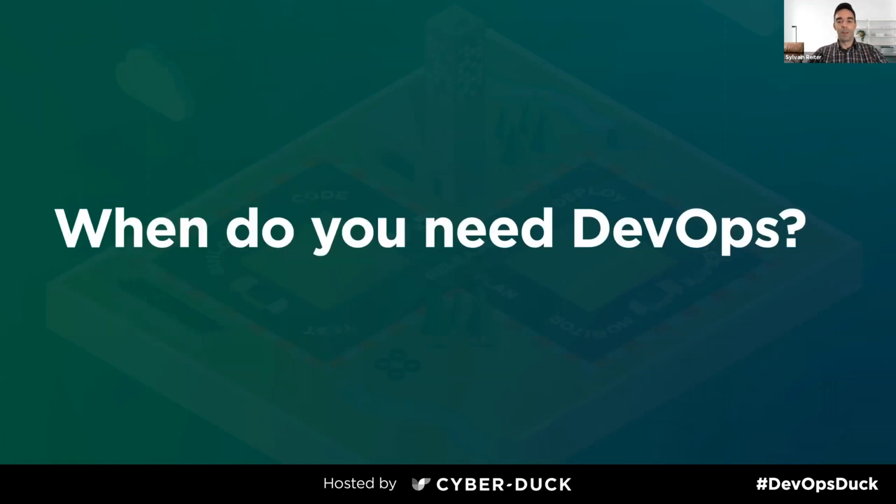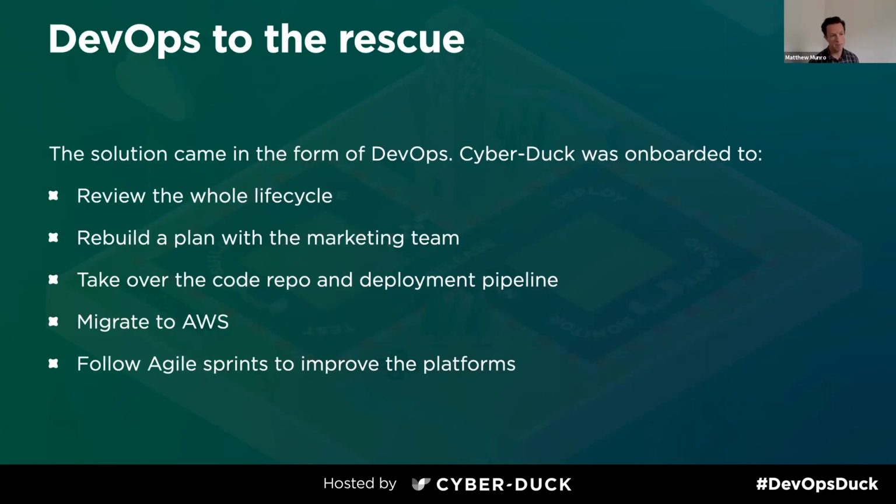I'm going to hand over to Matt from Fitch Learning. Over to you, Matt. The marketing team decided to look for another external agency, and the relationship was going to be different, where they were going to look after the whole infrastructure and also the source code. And this is where Cyberduck came on board.